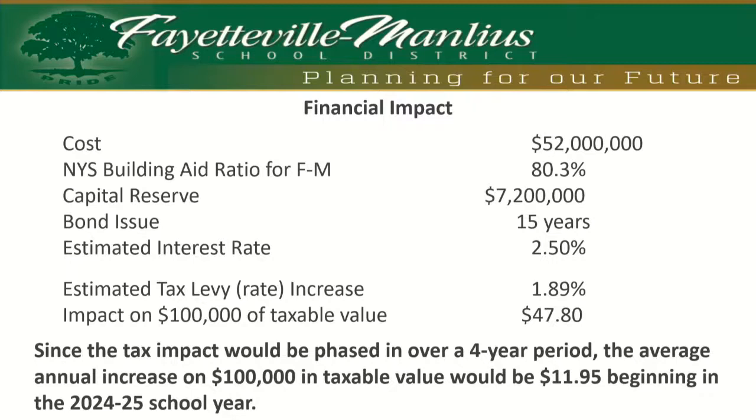The nice thing about the capital reserve is basically New York State is going to pay us building aid as if we borrowed the entire $52 million. But we're not. We're only going to be borrowing $44.8 million. So we really see a financial benefit there. The bond issue will be over 15 years, reason being that New York State will pay us the aid over 15 years because most of the cost of this project is renovations.